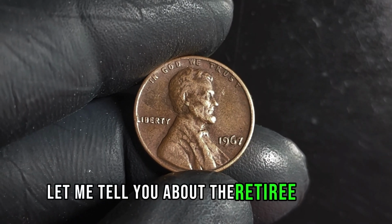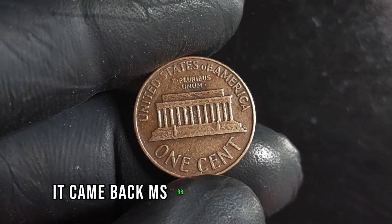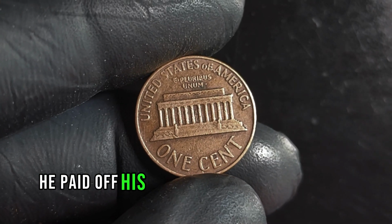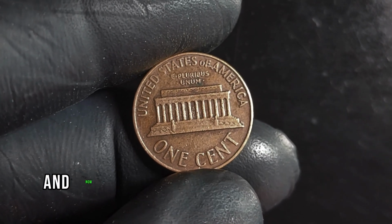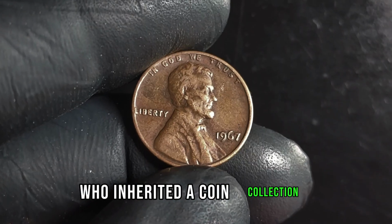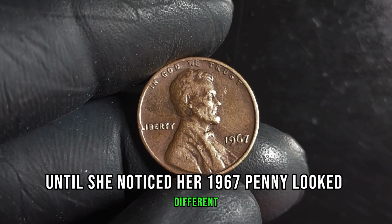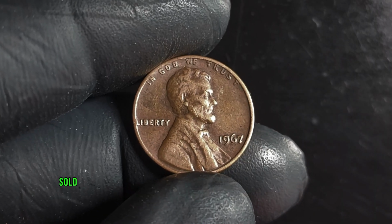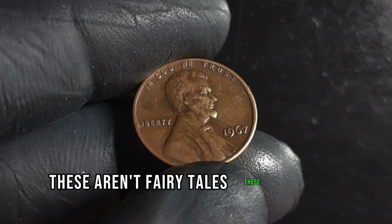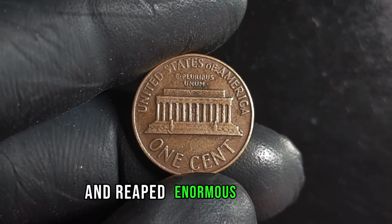Let me tell you about the retiree in Ohio who found one in an old coffee can. He sent it in for grading. It came back MS66 with a rare obverse doubling. It sold in under 2 weeks. He paid off his mortgage, took his wife on a cruise, and now spends his days metal detecting just for fun. Or the single mom in Arizona who inherited a coin collection and thought nothing of it until she noticed her 1967 penny looked different. Graded, auctioned, sold. She used the money to launch her own business. These aren't fairy tales. These are real people. Ordinary Americans who paid attention to the small things and reaped enormous rewards.